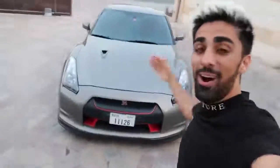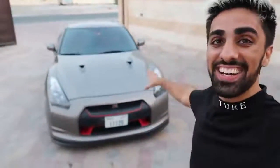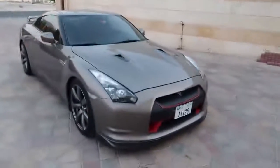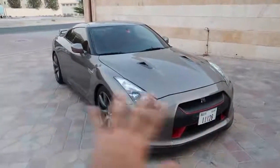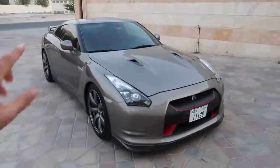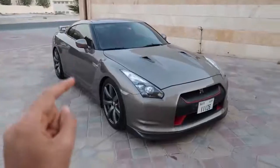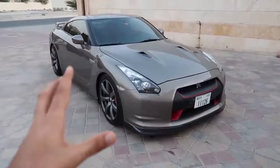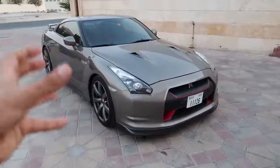Woo! So right now I just made it home and here is the Nissan GTR. Alright guys, oh my goodness. Okay, number one, this is not my car. First things first, but I am home right now with the car, so I'm gonna go and see everyone's reaction to it and hopefully they like it as much as I do. Alright, I told my mom to get ready. Mommy, come, I have a surprise for you.